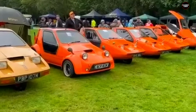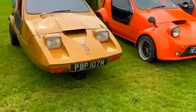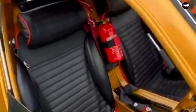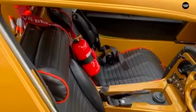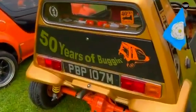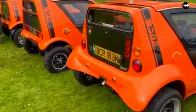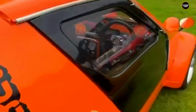However, it wasn't all sunshine and rainbows. The Bond Bug's small size and oddball design meant that it wasn't particularly comfortable for long drives. The interior, though functional, was cramped, and there was little in the way of creature comforts. The ride, too, was a bit bumpy, as you might expect from a three-wheeled car. And while the bright orange color was eye-catching, it wasn't exactly subtle, making it difficult for owners to blend into the crowd. Despite its shortcomings, the Bond Bug became something of a cult classic.